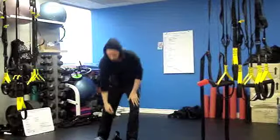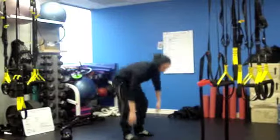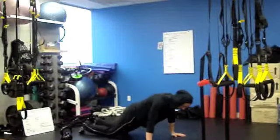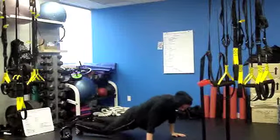And then you have push-ups, okay? So your push-ups, you can do any variation you want. You can do on the knees, so knee push-ups. Dropping the body in, pressing away. Full push-ups.